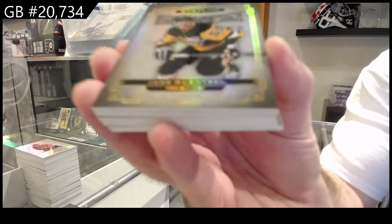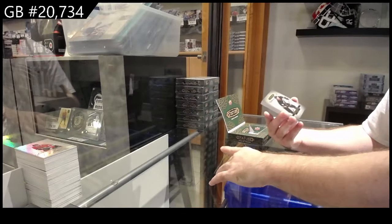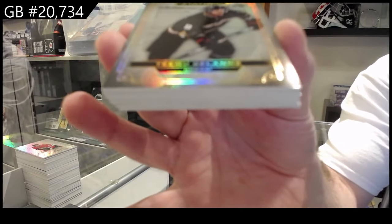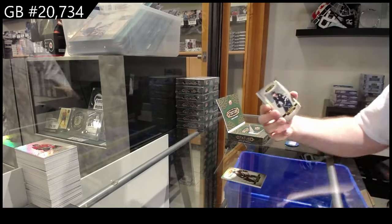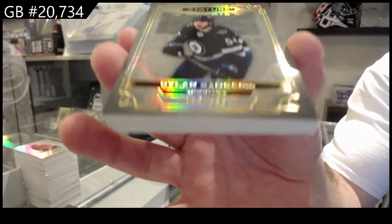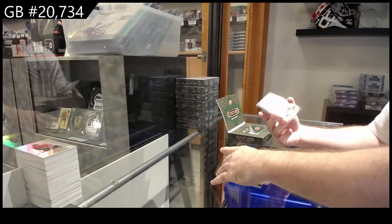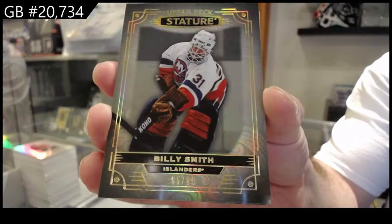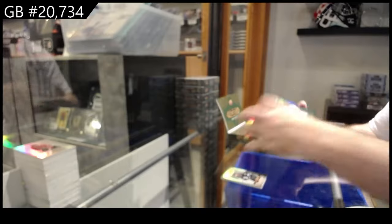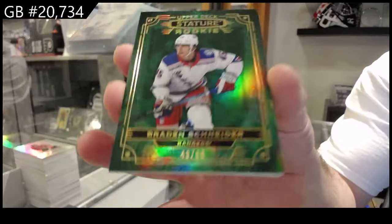We've got for the Penguins, Jenssen. For the Anaheim Ducks, Teemu Selanne. For the Winnipeg Jets, the $3.99 Samberg. For the Islanders, number 99, Billy Smith. For the Rangers, the 66, Schneider.